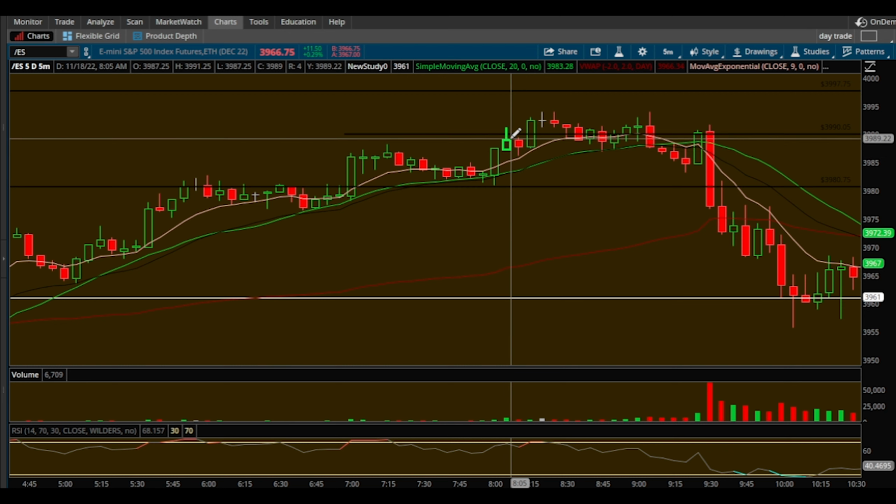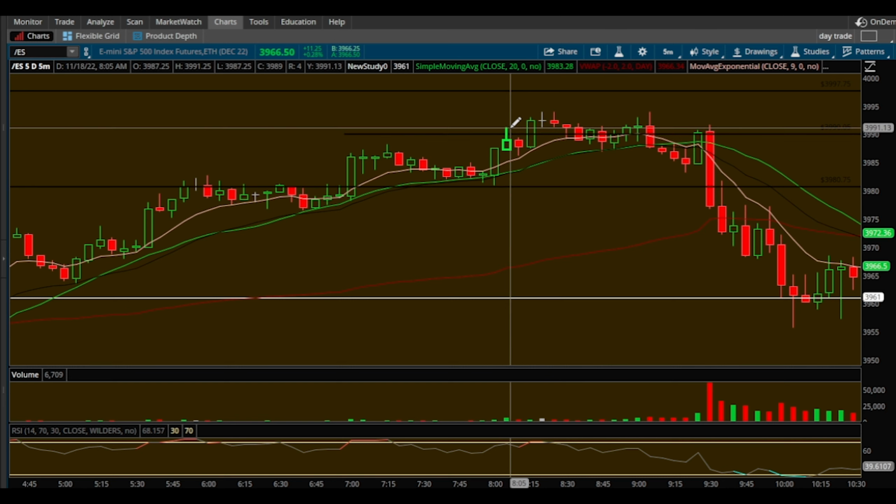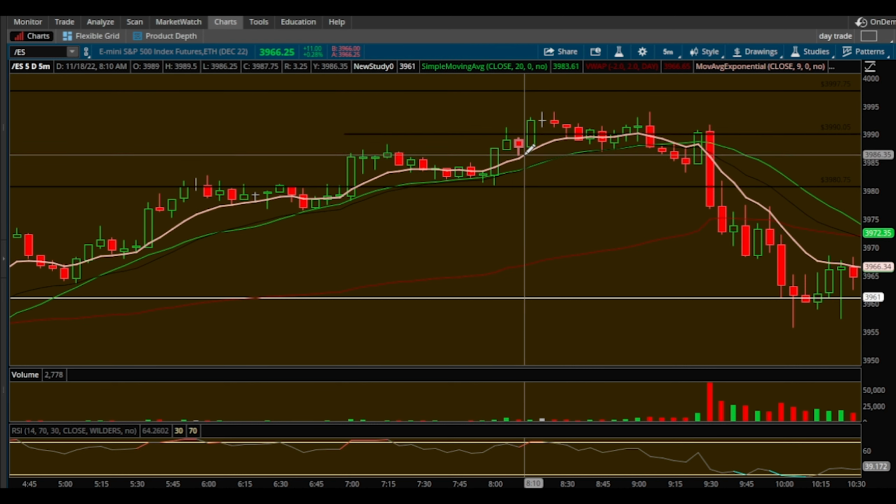move up. But my reject level was at 3990, which was a resistance level. You can't see it here, but it was resistance, an area of confluence. I didn't take this personally, but if you had taken this reject at 3990, let's say you entered exactly at 3,990, you had a little over 1 point push up. But anyways, rejected back down to 3986. Would have been a nice scalp.